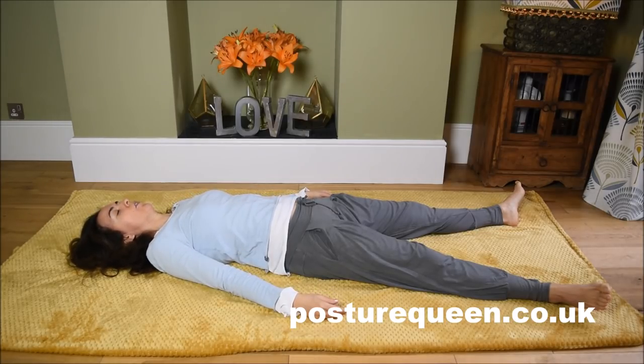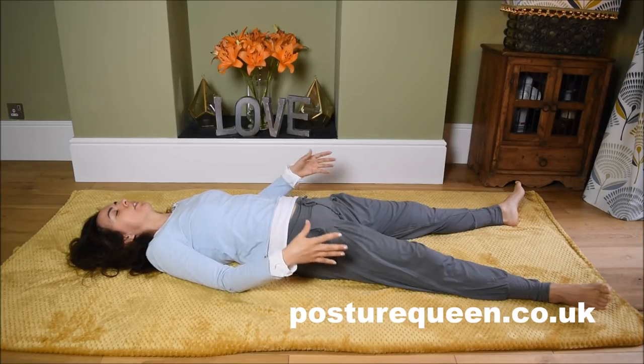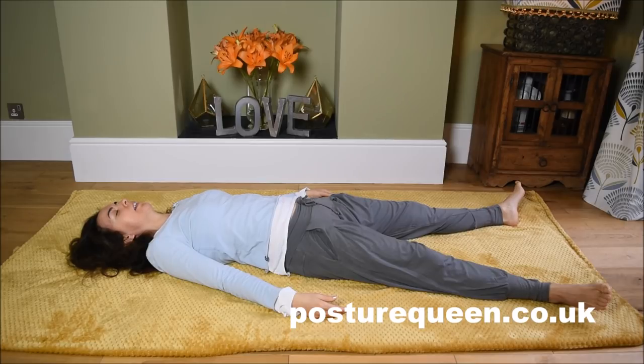Notice the pressure of your body on the floor. Notice how much of yourself is in contact with the floor. You can start from the heels, then the back of your legs, your pelvis, your buttocks in contact with the floor. And you might feel that one side feels different to the other, and that's okay. Just notice what's there for you today.